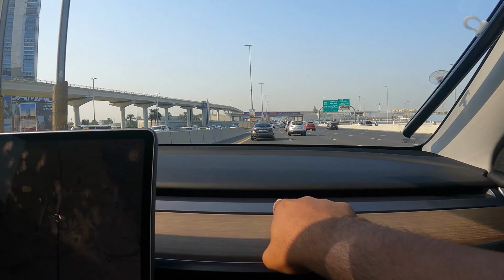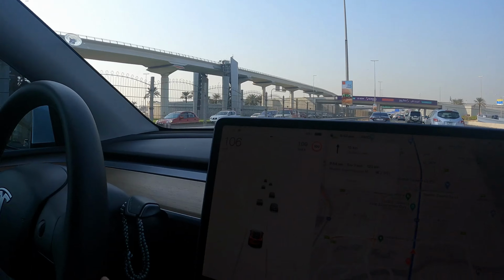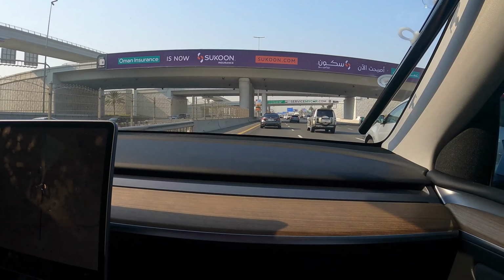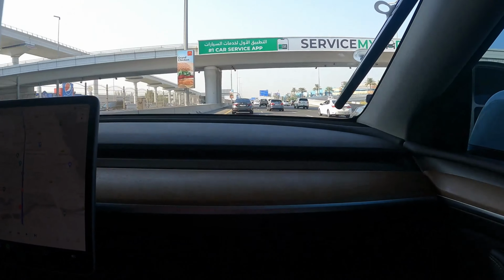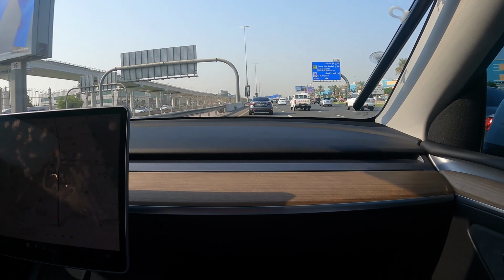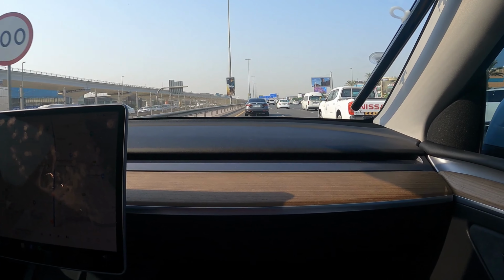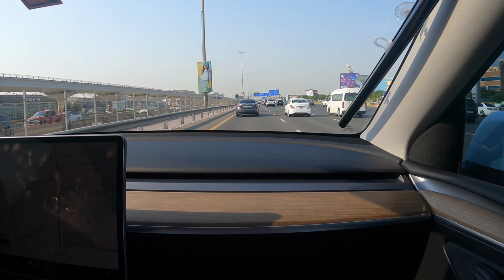This line is the aircon vent, and it goes all across the dash. You get aircon coming throughout the entire length of the dash and just wafting cool air. It is hot in Dubai. It is the first thing you notice about Dubai, not the buildings, it's the heat. A lot of supercar dealerships down this freeway on the left and on the right.